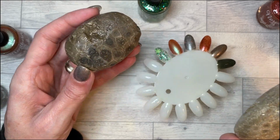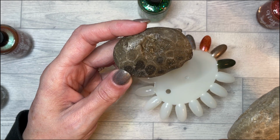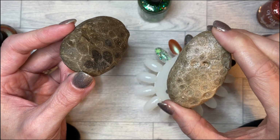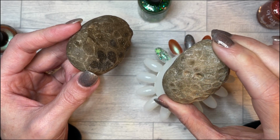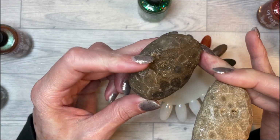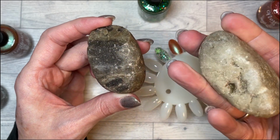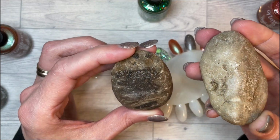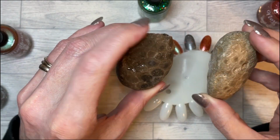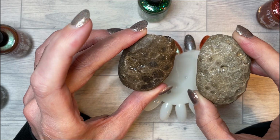Okay, here are a couple of examples of Petoskey stones. This one's pretty light. This one's a little darker, and nothing much to see on the back side of these ones. Some other fossils. I don't have any Uber lights as far as I know.